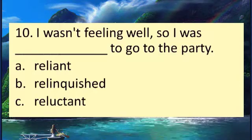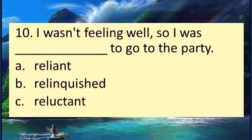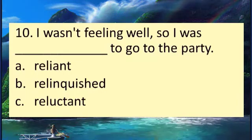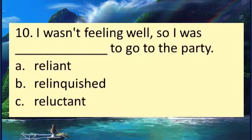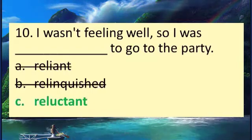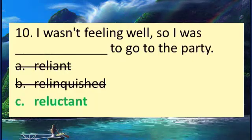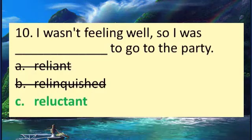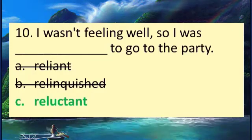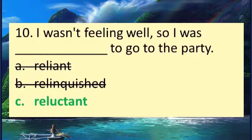I wasn't feeling well, so I was to go to the party. A. Reliant, B. Relinquished, or C. Reluctant. The correct answer is C. Reluctant. I wasn't feeling well, so I was reluctant to go to the party. If you are reluctant to do something, it means you don't want to do it, so you hesitate.